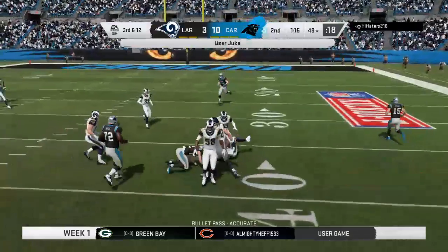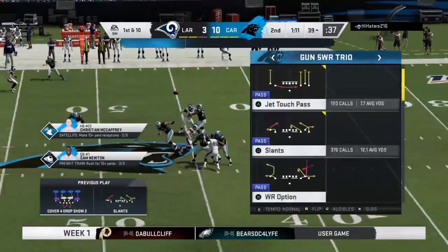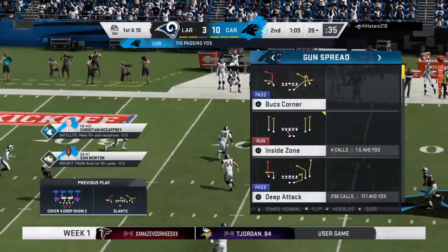Throwing on 3rd down, Newton. And he comes back with one complete. And this is going to be another first down as the tackle's going to be made at the Rams' 39.